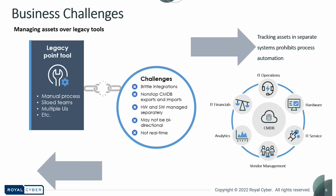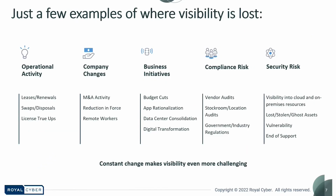Now we will see, for example, where the visibility of assets is lost for an organization. Visibility is really a fundamental reason why customers should pursue hardware asset management. If you think about it, without complete and accurate visibility, tackling and managing the cost becomes critical, because each hardware item is associated with a cost. We need to have visibility.